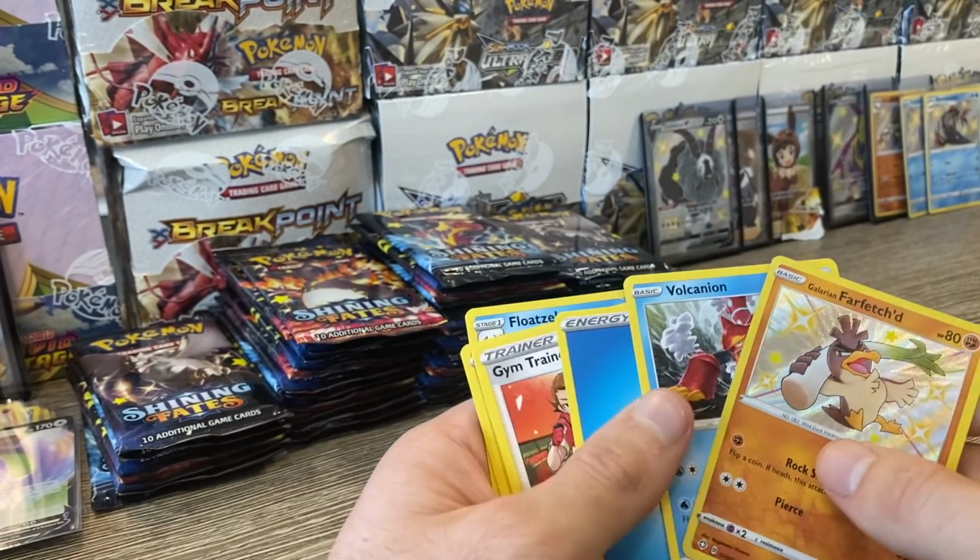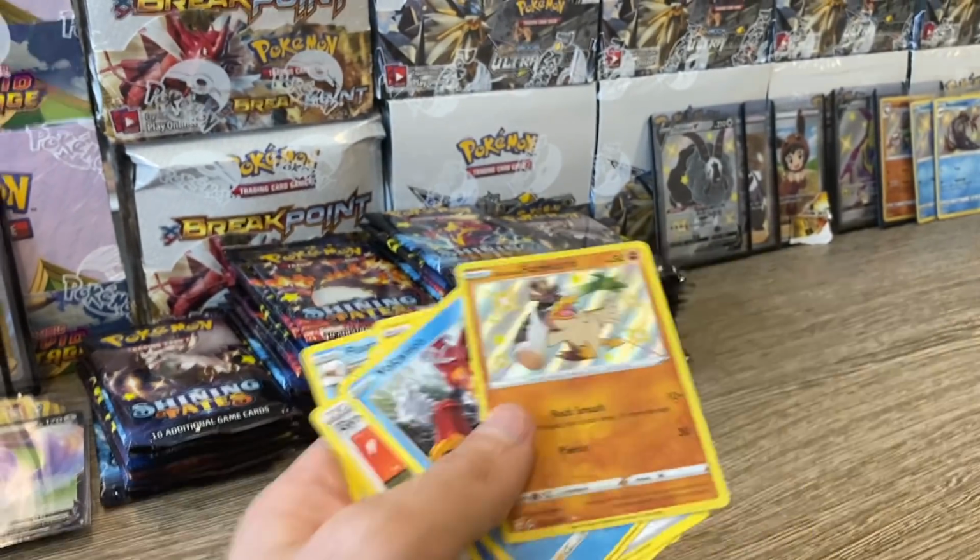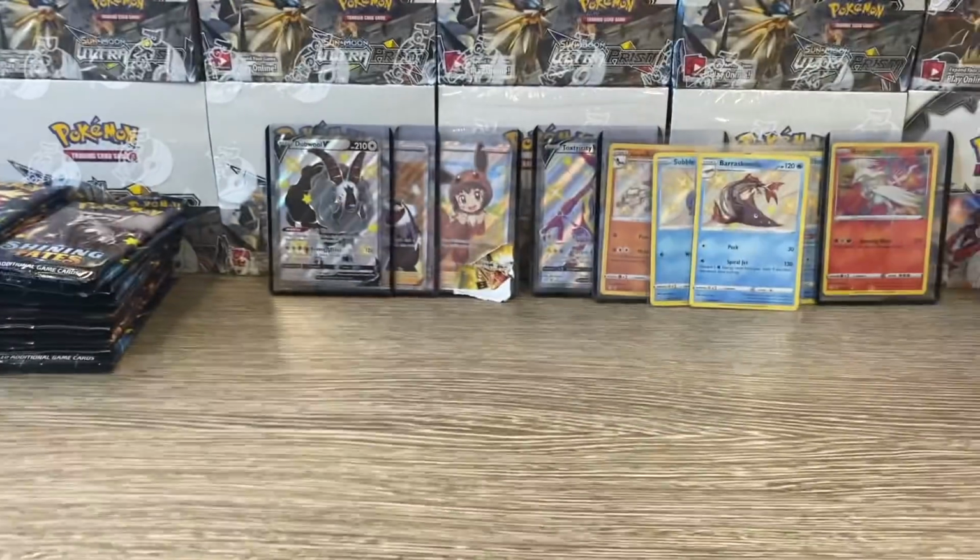We've got a Galarian Farfetch'd and another Volcanion.